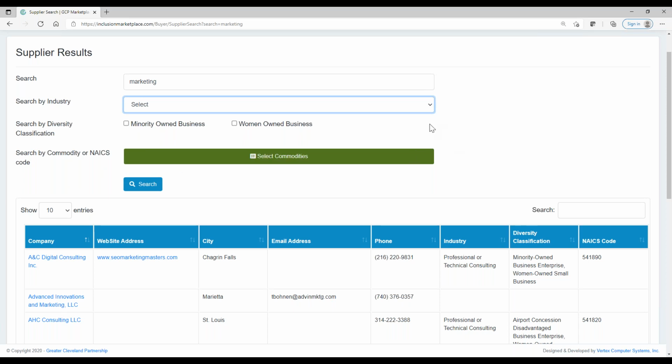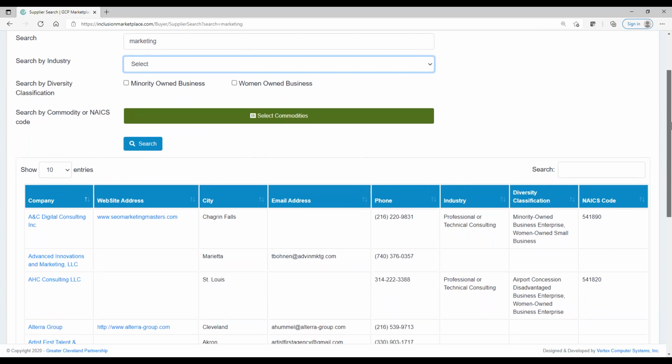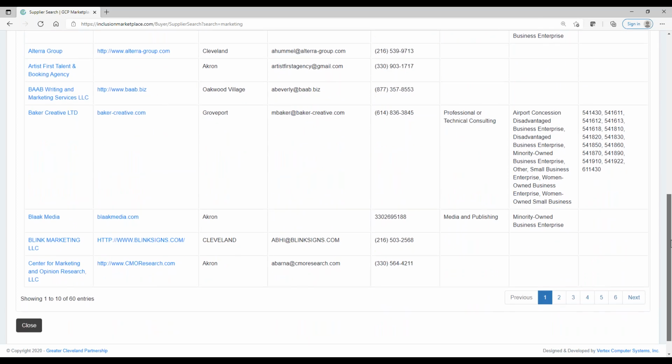So any one of these layers or fields can be utilized to refine your search and identify the business that you're looking for. But essentially, whether you're using one of these lines or all of them, this screen will populate with businesses that are a fit according to what specifications you provide.